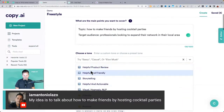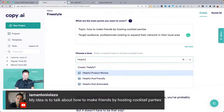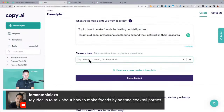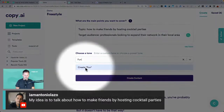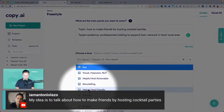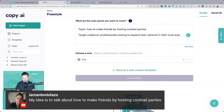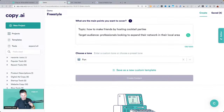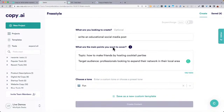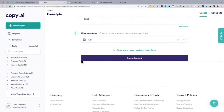And let's just say you can come up with any tone that you want. You can just type it in and then click create. Helpful. Let's just say fun as a tone. And all your recent tones that you put in here will show up here. So let's try a fun tone and see what it comes up with here with an educational social media post, topic, the target audience. I'm actually curious what it comes up with.